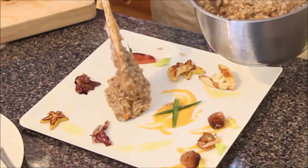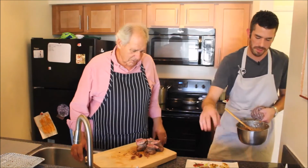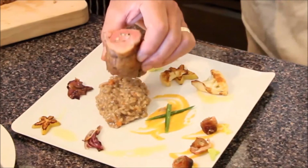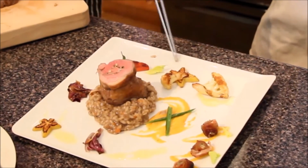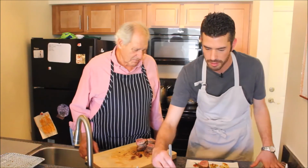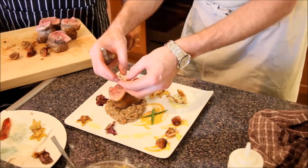On top of this, wow. I want you to take that lamb. Go ahead, Rob, place it right on top, right in the center there. This one looks like a perfect piece. Just going to set that right in there. Look at that. Marvelous. We got a little dirty on the side. And the last thing, we'll take the beech mushrooms. We reserved those. Let's place that on here.